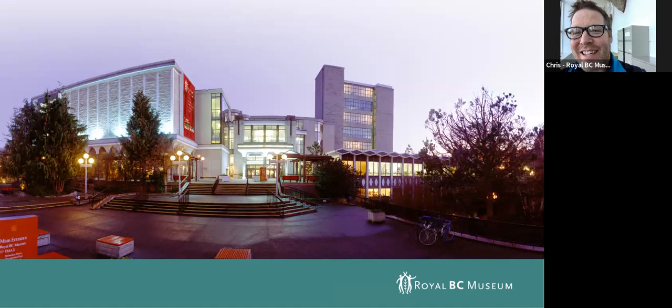I see someone joining from Sooke as well. So you know this area well, but we'll have classes from all over North America here. So this is the outside of the museum. The Royal BC Museum is a natural and human history museum. It's a provincial museum that looks at all of British Columbia and tries to tell the deep, rich stories of the natural history and human histories, the vibrant stories of this province.